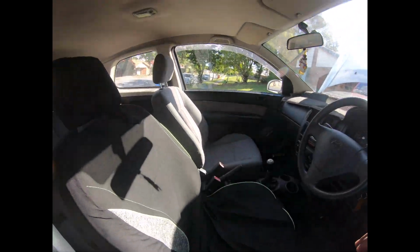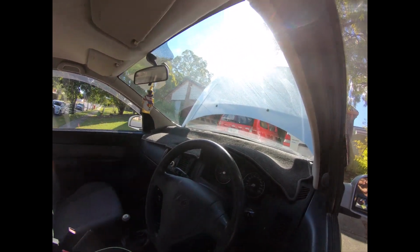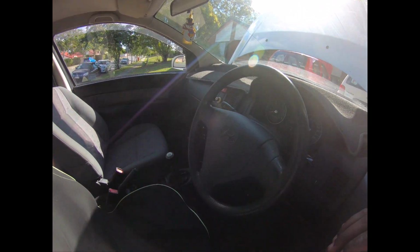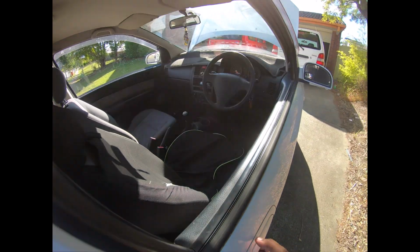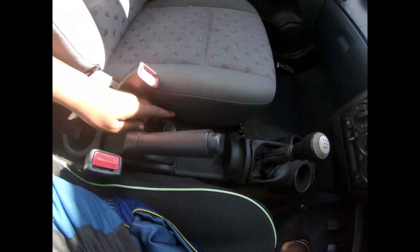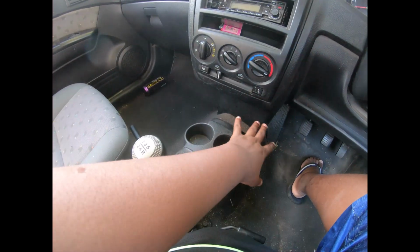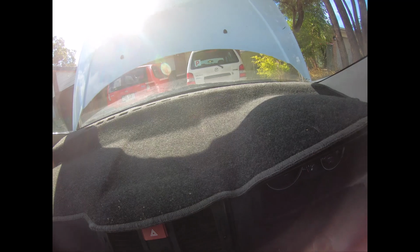So the interior is pretty clean. It's much better than the red one that I have. The windscreen is cracked, but that's fixable. And other differences are like it's got the cigarette thing right here. My other one, the red one, has it like down here and all that. This car does need a good clean. As you can see, there's like cat's hair or whatever that is everywhere, but it's pretty nice seats, not bad.